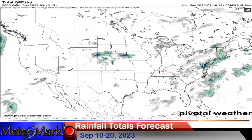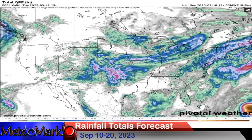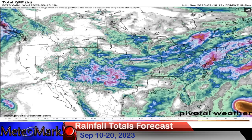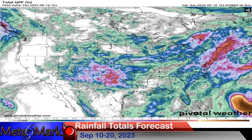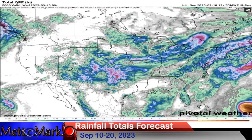So as we take a look at liquid equivalent precipitation, it's mostly here across the east as we head through the early part of the week. You see the Ohio Valley's mostly dry until we get to about, say, Wednesday into Thursday. Look at the northeast, though. We get an initial shot here through the first part of the week, anywhere from a half to 3/4 of an inch of the I-95 corridor here.